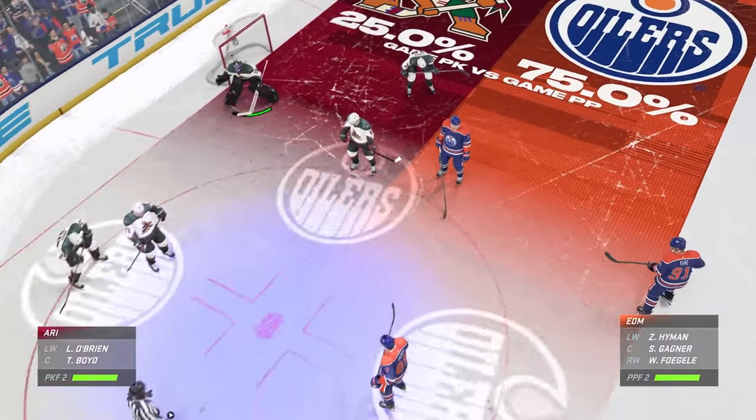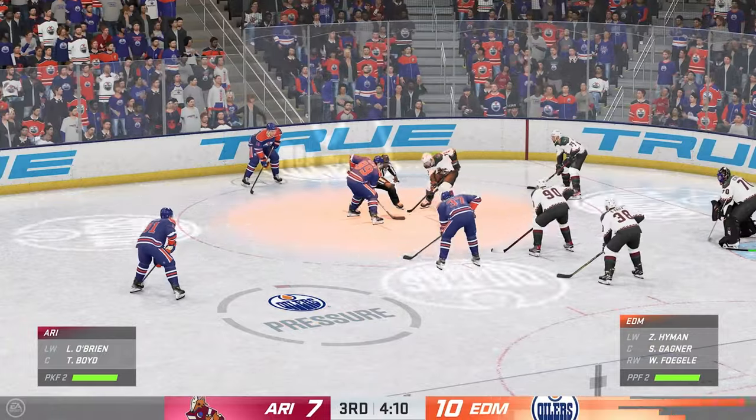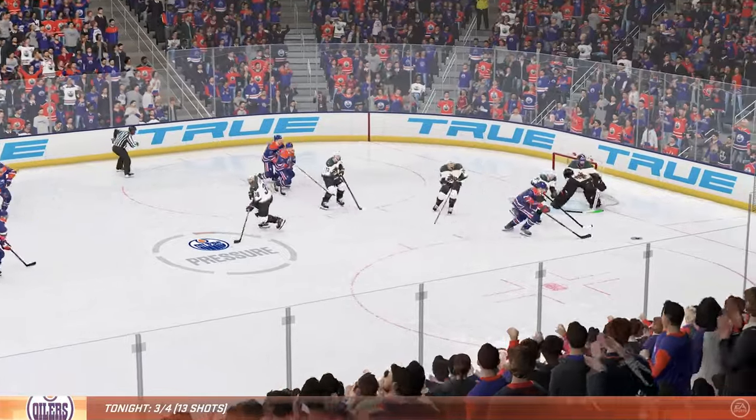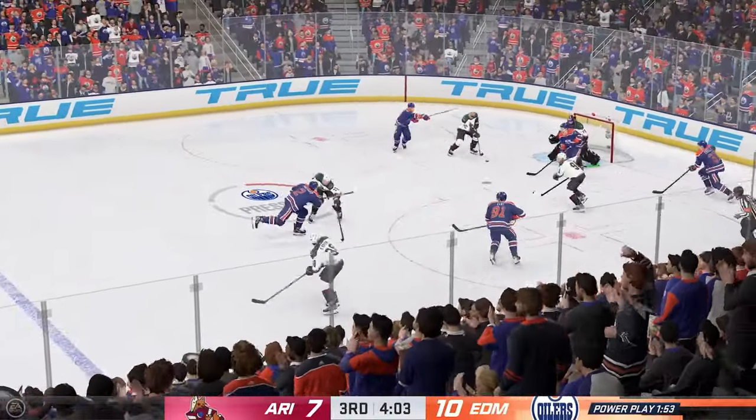Edmonton's power play unit puts their hard hats on as they go back to work. Well, the power play has been great tonight, and this is when you want to be on the ice. You're just chomping at the bit to get back out there. There are many days when you don't feel that way, so you got to really enjoy these ones.